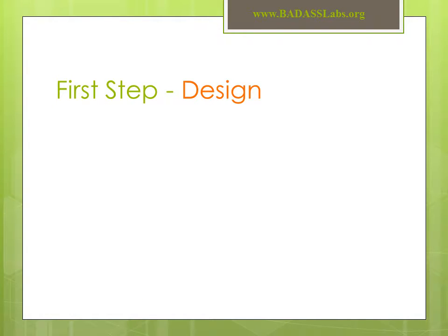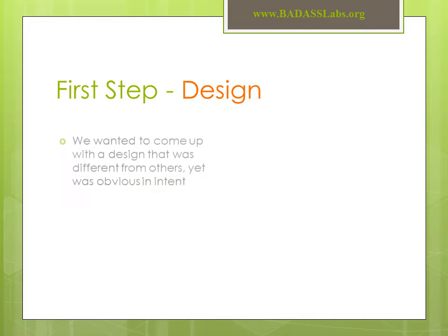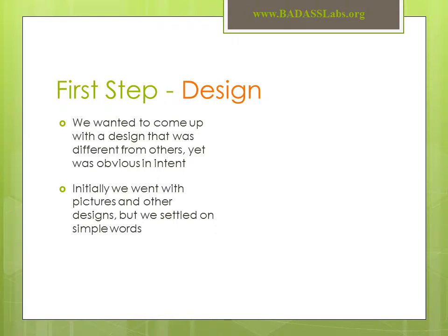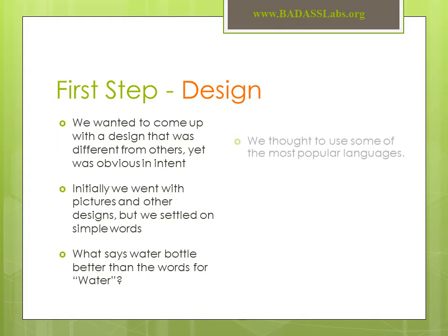The first step in creating these bottles was the design that we wanted to put on them. We wanted to come up with something that was different from others, but really obvious in its intent. And this was difficult because there's a large number of competitors on the market. Initially, we went with pictures and maybe some abstract art, but we ended up settling on simple words that convey exactly what we wanted to mean. After all, what says water bottle better than the words for water?